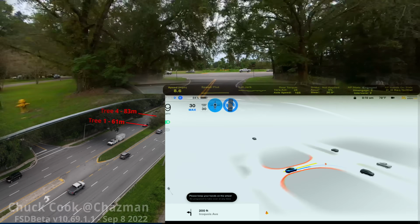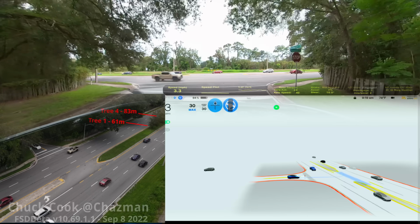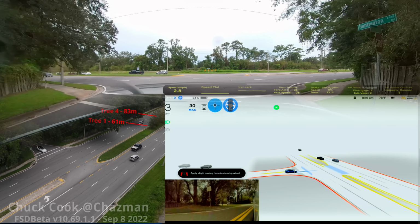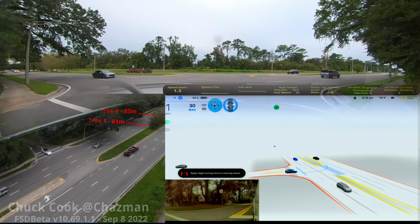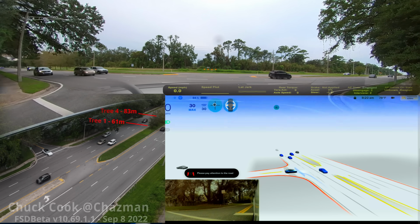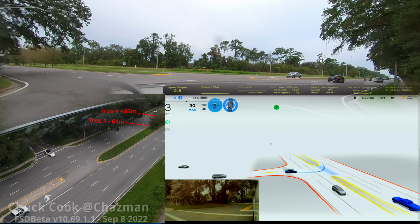All right, here we go, round 3. I keep pivoting this screen so you can see the visibility and the creep angle the best. Okay, it needs to wait. It needs to wait. Oh gosh, it nudged out a little further than I was thinking it was going to. Okay, it needs to go. It needs to go. It needs to go.